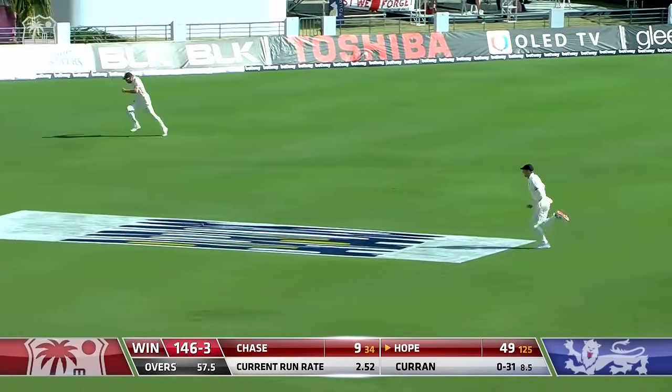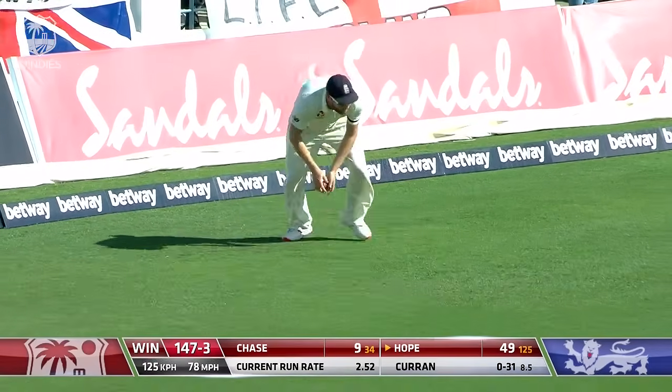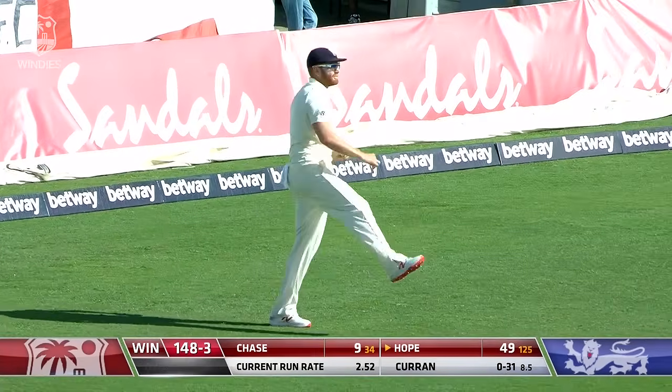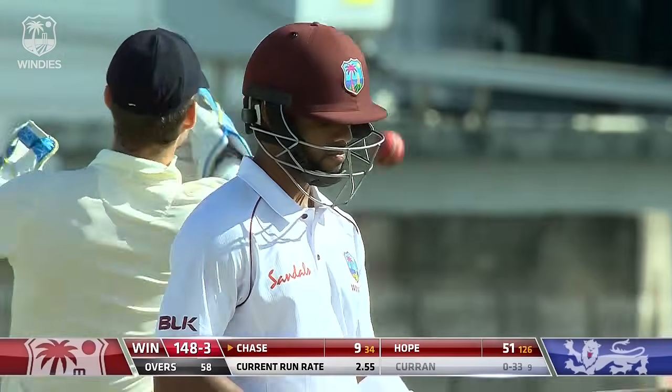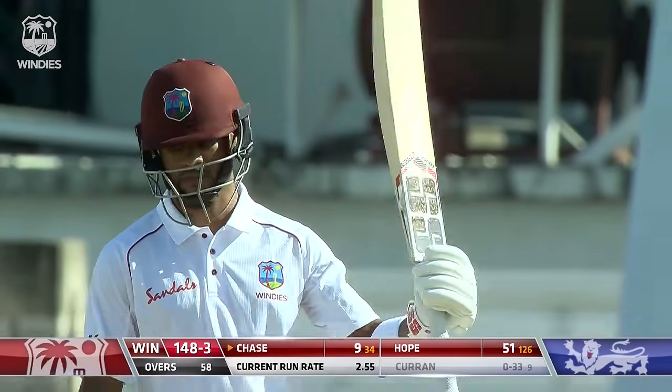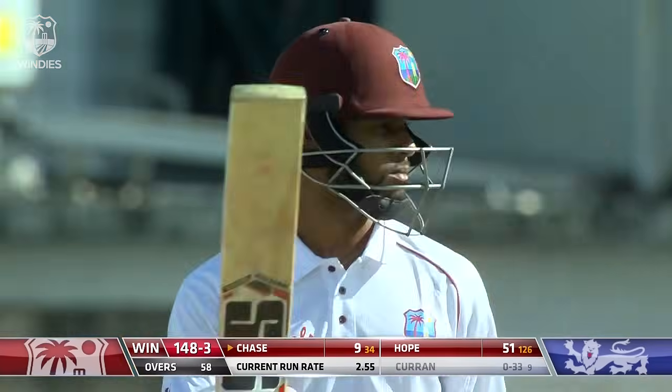Punched away off the back foot. Don't think it will go for 4, but it's enough to bring up a 50 for Shai Hope. He loves batting against England, he really does. Sobers described him as class in the week, and that is a high-class innings so far. 148 for 3.